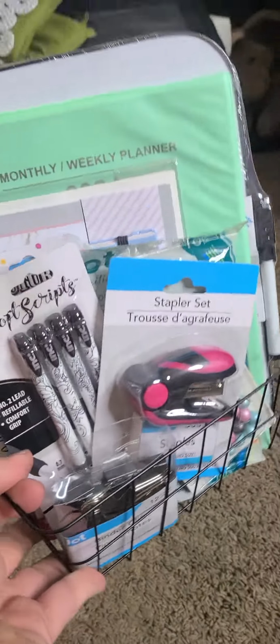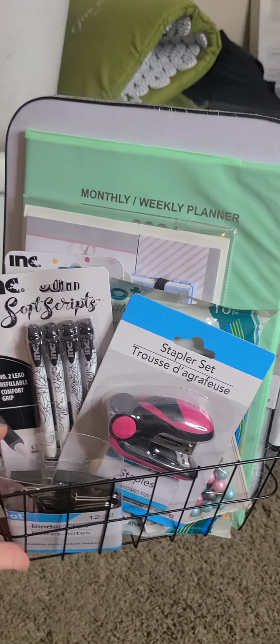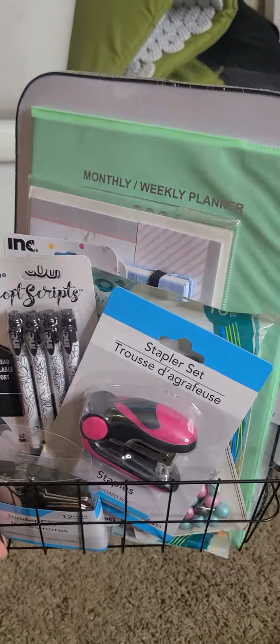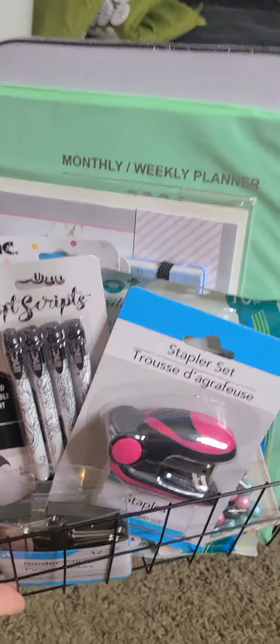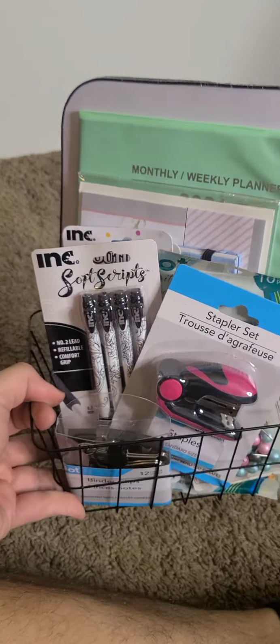Now, this is a whole basket. Back to school basket or just organize your life type of basket, college basket, office basket, budgeting basket. It could be so many things. We're gonna auction this baby.